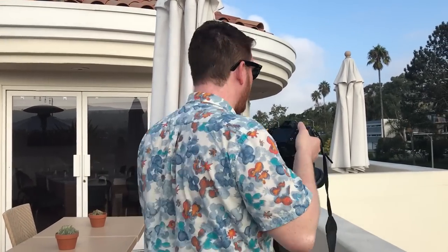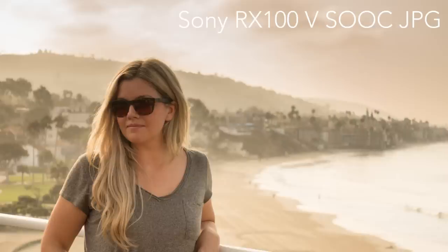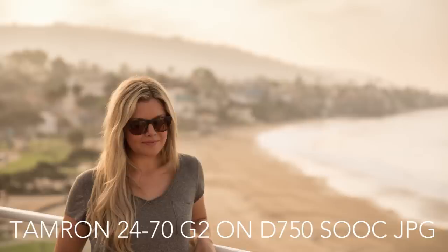If you're looking for a travel camera, you're looking for the 24-70 to be that travel solution that you need, I highly recommend that you look into something smaller like the Sony RX100V. I would way rather carry around this camera over here in my back pocket wherever I go. I would get way more shots out on vacation than I would carrying a full digital SLR around.